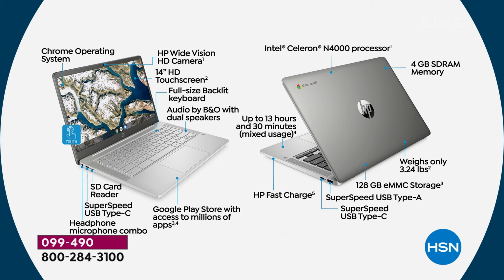Backlit keyboard, so you can see your keyboard whether it's light or whether you don't have any light. Audio by Bang & Olufsen, the highest quality brand audio HP puts in any of their computers. There are 2 bars, one on each side. I very often use that. I very often don't use earphones with this because the sound quality is so good. So when I watch movies at night, when I lie in bed and do it, I love to just use the audio that's built in.